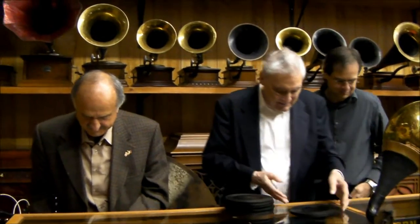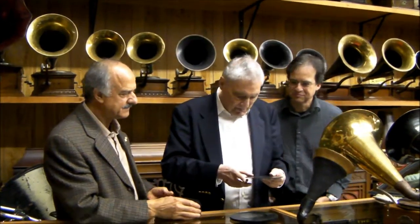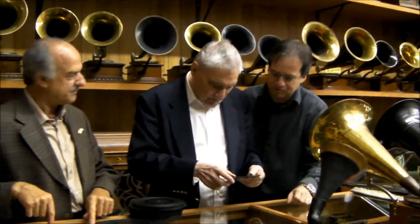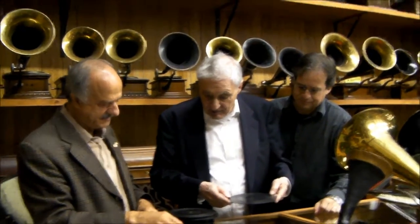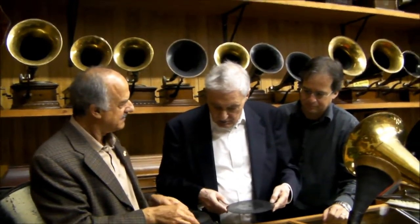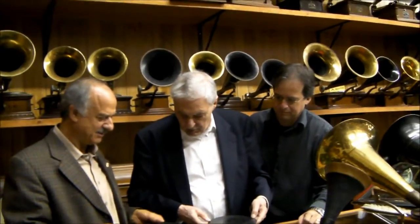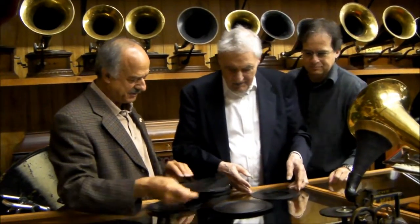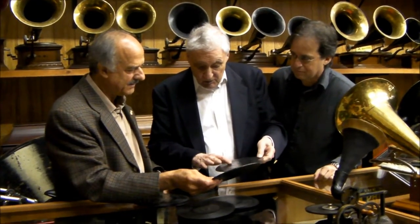I like this one with the patent overstamp. Isn't that amazing? Do you have any brown Canadian records? Yes, I have. We don't have one of these, do we? No, I don't think so. Pick one you want. You pick the title, whatever you like, and the condition, whatever you want. What's nice about this one? Do you want to give up this one with the overprint?